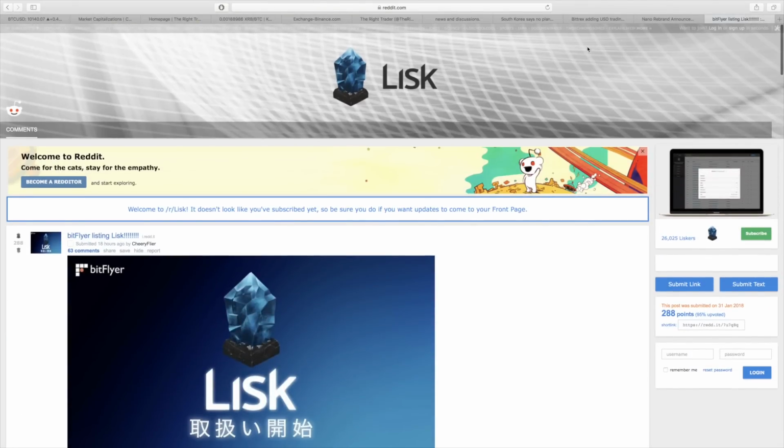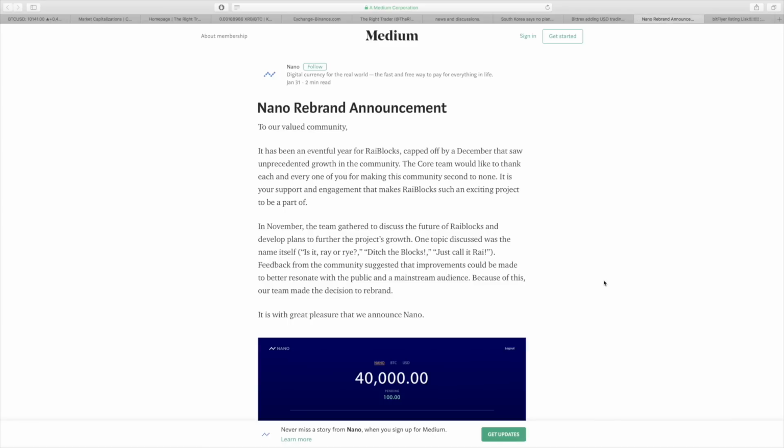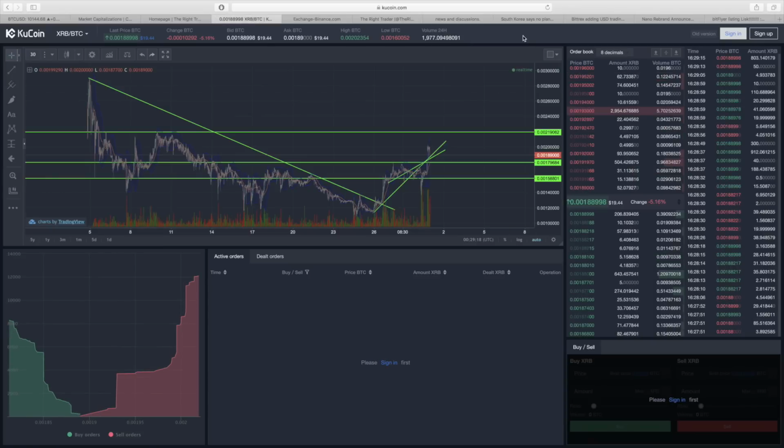So for the RaiBlocks news, it has been officially rebranded to Nano. This was a very clean and professional rebranding, all synchronized at the same time. And don't forget that we still have the Binance listing. That should come pretty soon now that the rebranding is over, actually. People obviously were very happy to see that this went through without any hiccups. And now the price got a very nice increase from that.